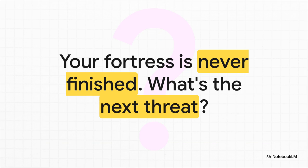And that pretty much brings us to the end. But here's the thing with security. There is no end. The work is never done, because the threats are always changing, always evolving. A fortress is never truly finished. It's constantly being tested, reinforced, and adapted. So the real question I want to leave you with is this: what's the next threat on your horizon?